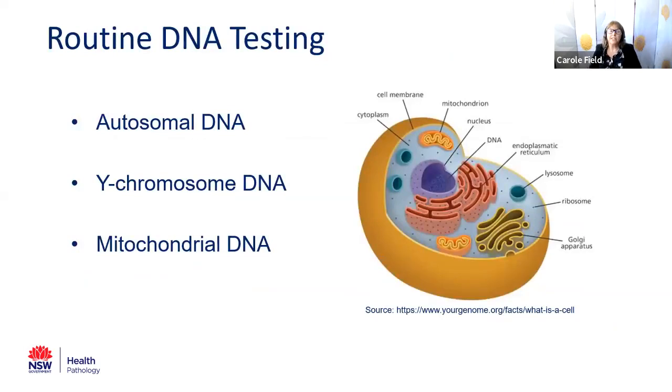So routinely in our laboratory, we are carrying out 3 different types of DNA testing: autosomal DNA, Y chromosome DNA, and mitochondrial DNA. Now, the autosomal and the Y chromosome DNA are contained within the nucleus of the cell, and they're often referred to as nuclear DNA. The mitochondrial DNA is a completely different type of DNA, and it's contained within the mitochondria of a cell.